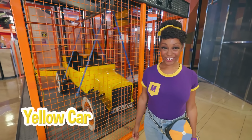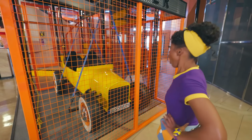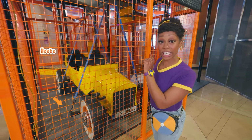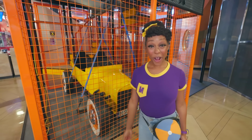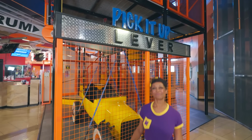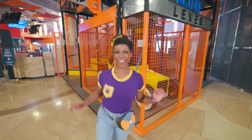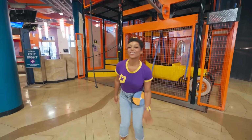Do you see the yellow car behind me? I wonder how it works. Oh, look! It has blue straps that are attached with hooks. I think the blue straps are so you can lift the car up. Whoa! Oh, look! Pick it up lever. Yeah! This must be a lever experiment. Ooh, let's go check it out. The bar balances the weight so that you can lift it with little effort.